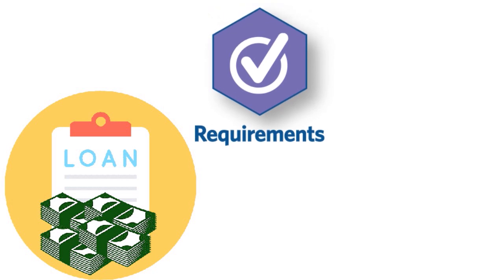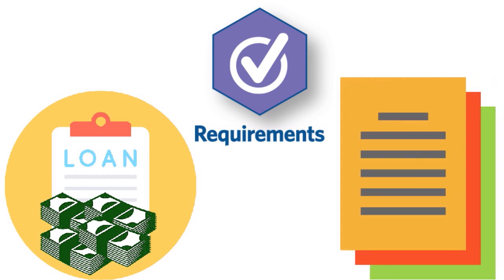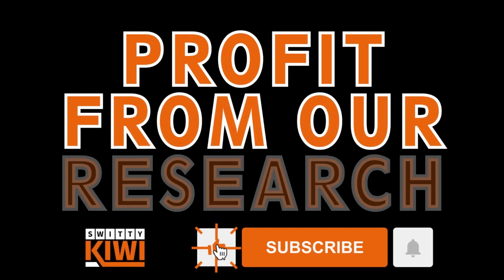You want to prove your income, and the floor here is $10,500. And the one thing I also want to say here is that it's always better to ask the loan rep what kind of documents they're looking for. You can tell them about your situation and say, hey, listen, how can I qualify for the income requirements?